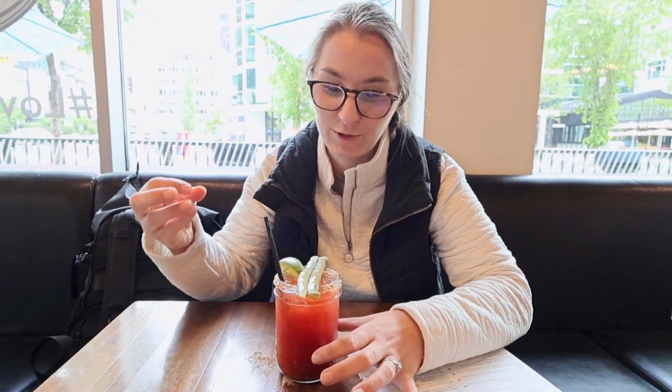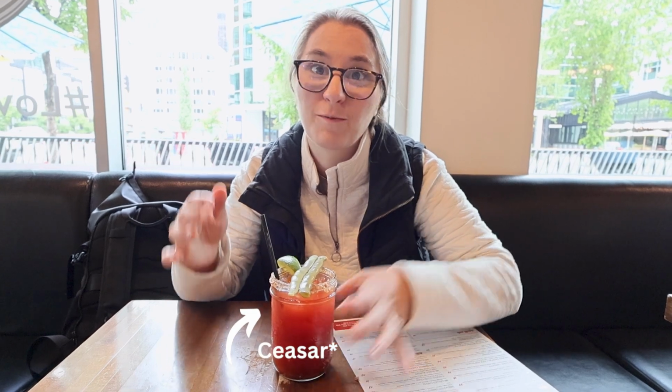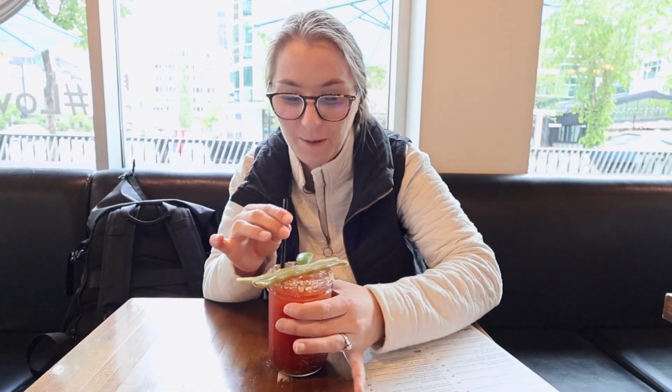Caesar, and it is made with Clamato juice, which is like clam juice, but it's supposed to be a spicy Bloody Mary made with vodka. One of the best in town, apparently, so let's try it.